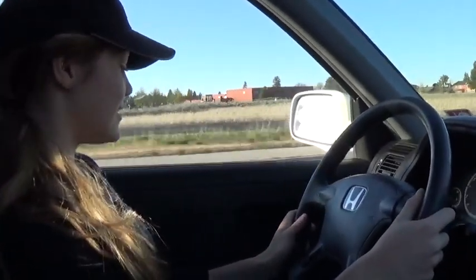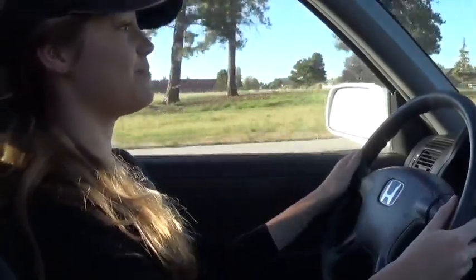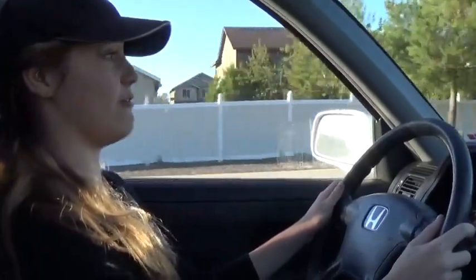I don't know what else to say. I mean, there is one thing that does bother me: when you go really fast in this car, the little windshield wiper on the back bumps against the car. So sometimes it sounds like you have a flat tire. Yeah, and it's kind of sketchy.